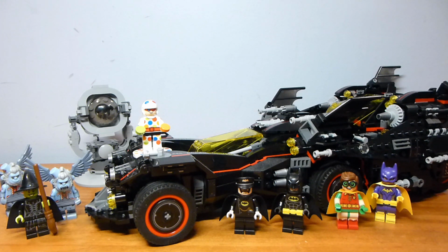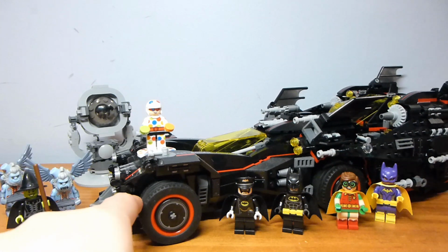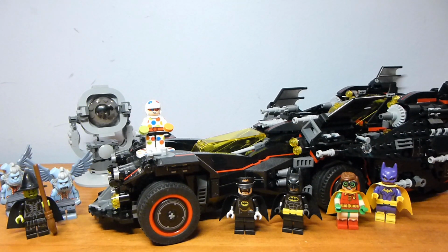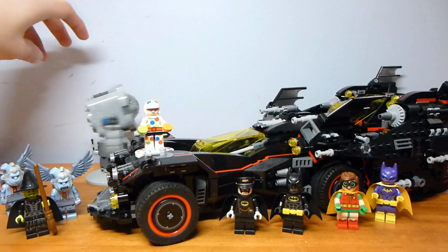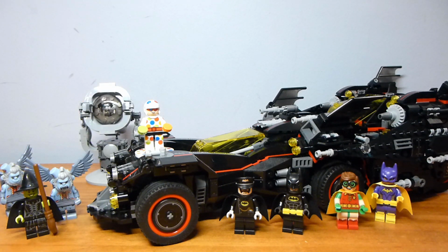The price per piece is good. The price per volume of stuff, I would say, is good. It feels maybe a little bit small for $140. This is probably half the size of Destiny's Bounty, and that set's only $20 more. But in terms of play value, and when you take this apart, I think the $140 of value is here. And honestly, this Bat Signal is worth $20 of play value alone. The figures are all great. I love the Flying Monkeys, Polka Dot Man, and Alfred. The others are kind of important to be here.